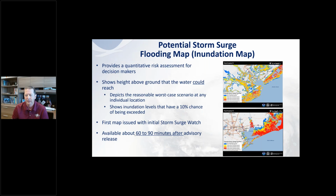Again, just a great tool to see what your risk of storm surge is and how high that water could reach. But it's not showing the flooding that's going to occur everywhere, just what that risk is at each location on the map.